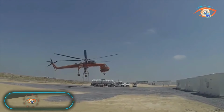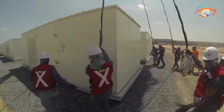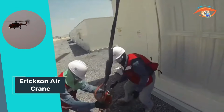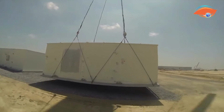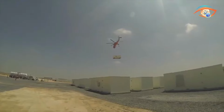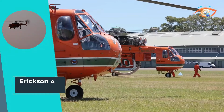Erickson Air Crane. Erickson Inc. stands as the original equipment manufacturer of the formidable S-64 air crane helicopter, establishing itself as a reliable maintenance, repair, and overhaul provider for global civil and military heavy lift fleets. Equipped with 2 turbines, this aerial powerhouse achieves a maximum level flight speed of 193 km per hour and an impressive range of 385 km.